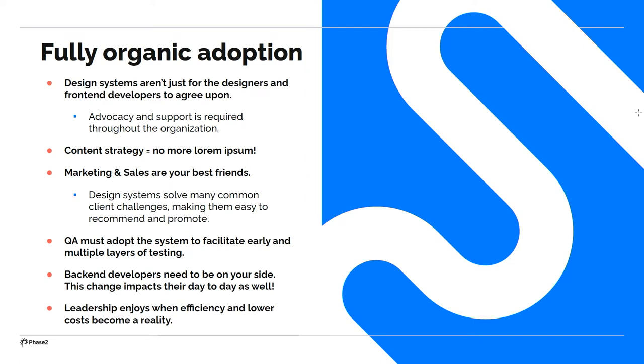Marketing and sales are always going to be on your side because what a design system provides is very clear, it solves many common challenges, as it says there. So it makes it really easy just to promote them. They basically are selling themselves.